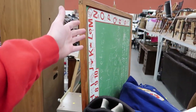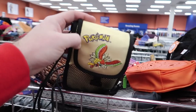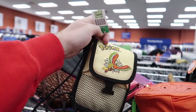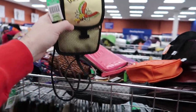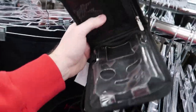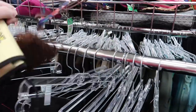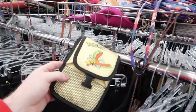So I threw this in the car because it's only $5, but I turned around and look at this. A little Game Boy carrier, a heart gold Game Boy carrier for $5. I mean, that seems like a good deal. It's all tangled up, but I think I'm gonna snag this. Oh yeah, look at that. There's the inside. Okay, yeah, this is cool. This is coming with us. I think I'm buying too much. Oh, it's really tangled up. That's gonna take a second.